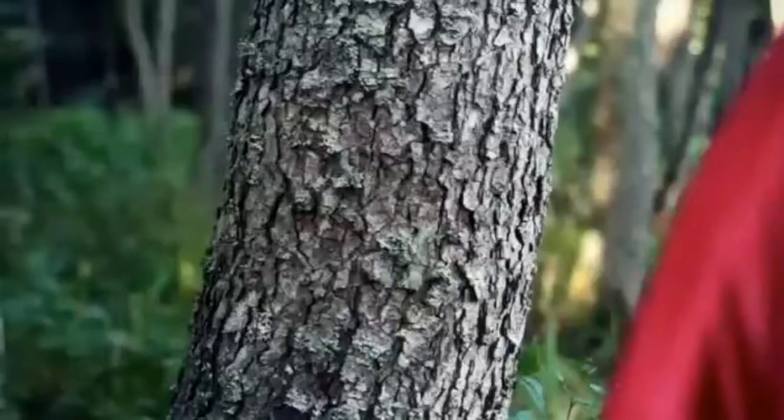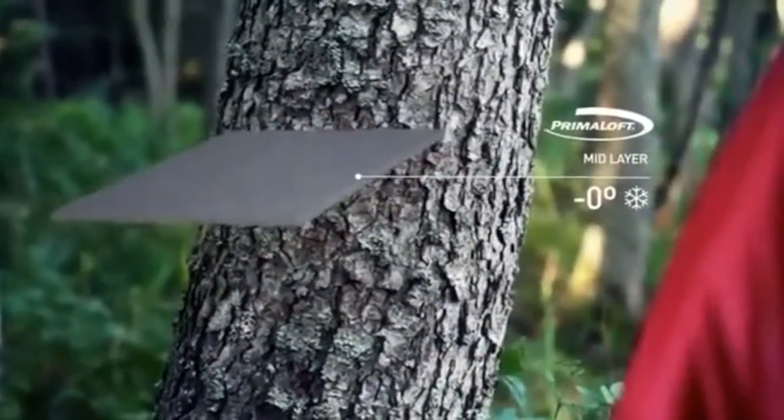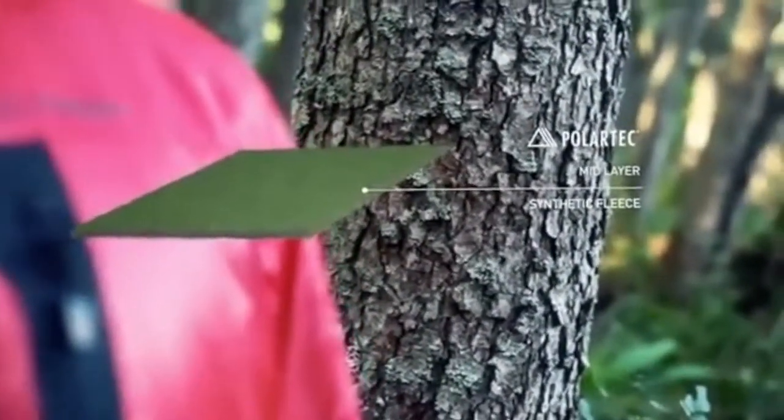Today, we make a wide range of mid-layers using a variety of materials like Pro Stretch for high movement activities or Primaloft for extreme sub-zero conditions. We also work with Polartec, a leading manufacturer of fleece. We use our combined knowledge of fleece fabrics to ensure that you can face the elements with confidence.